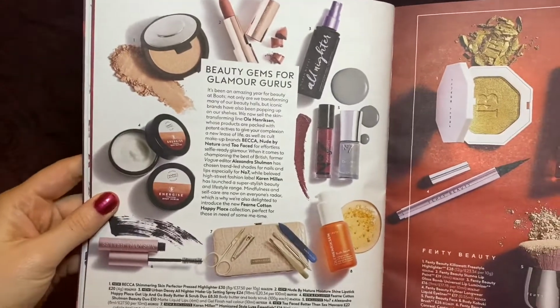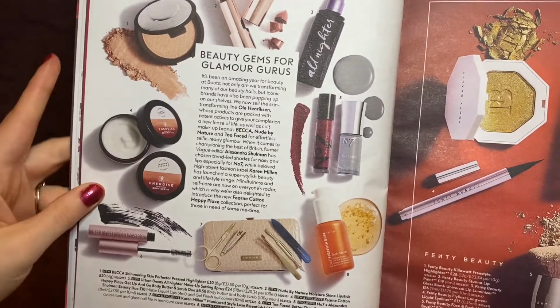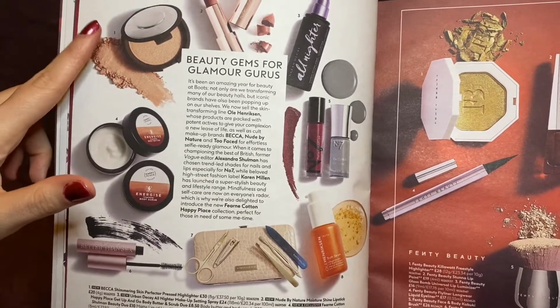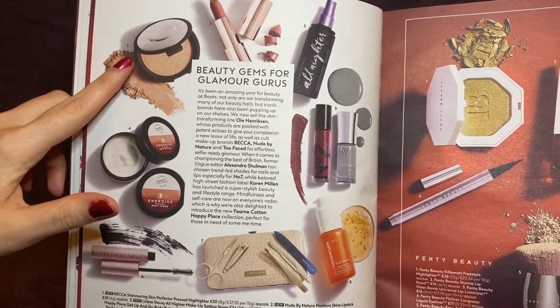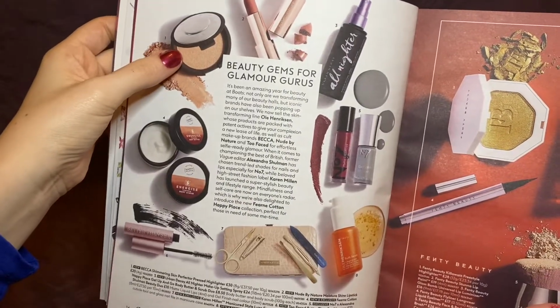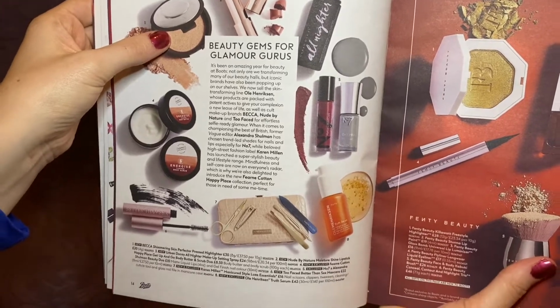And then over here we have Beauty Gems for Glamour Gurus. So there is the Becca Shimmering Skin Perfector Pressed Highlight. This is a product that I had applied to me when I was at the beauty festival, and it was a really nice highlighter. It looks stunning, and I think these do also come in minis as well, which is great. I'm just not on the sort of hunt for any more highlighters at this point.